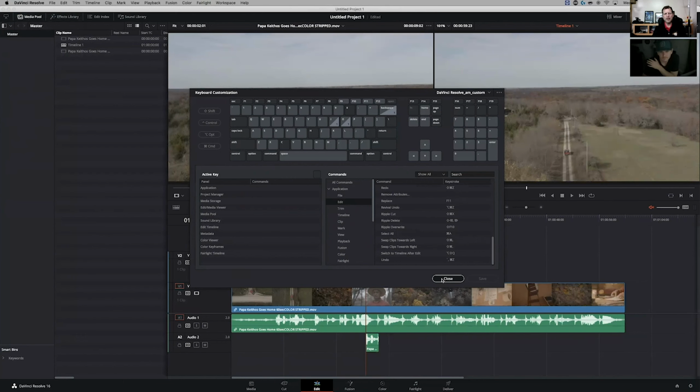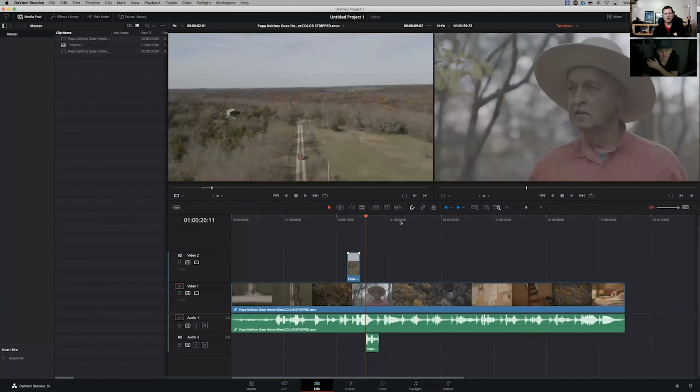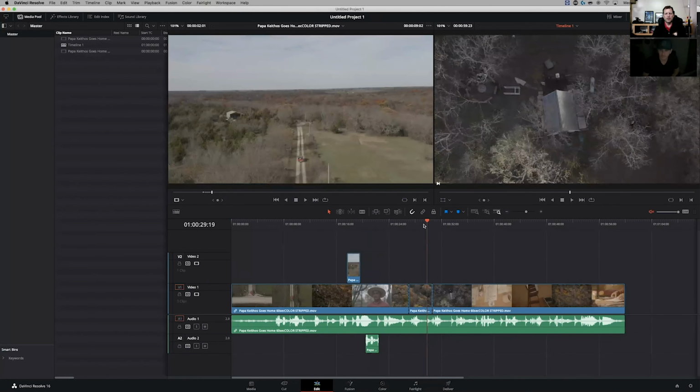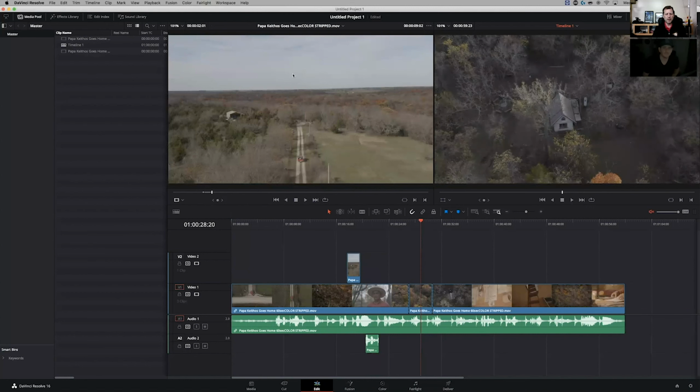Okay, so you've got inserts, you've got overwrites, and there are some of the things that we normally do. Snapping, linking, if you want to unlink the audio. So you click that, and now I can click this and it'll leave my audio alone. Those are a big deal. And snapping. So Control B will cut. I think that's the same keystroke in Premiere. It's essentially you hit the B key. That's your quick tool to use the razor blade tool as the cursor.